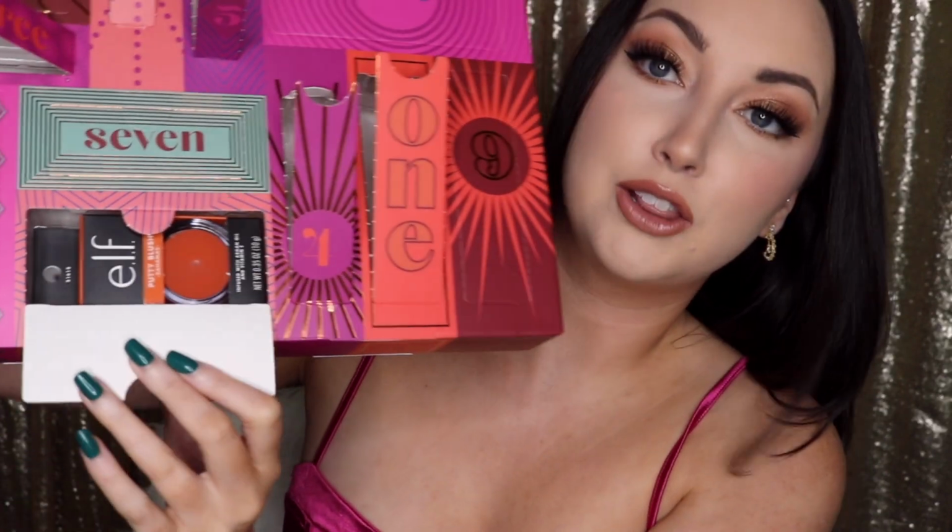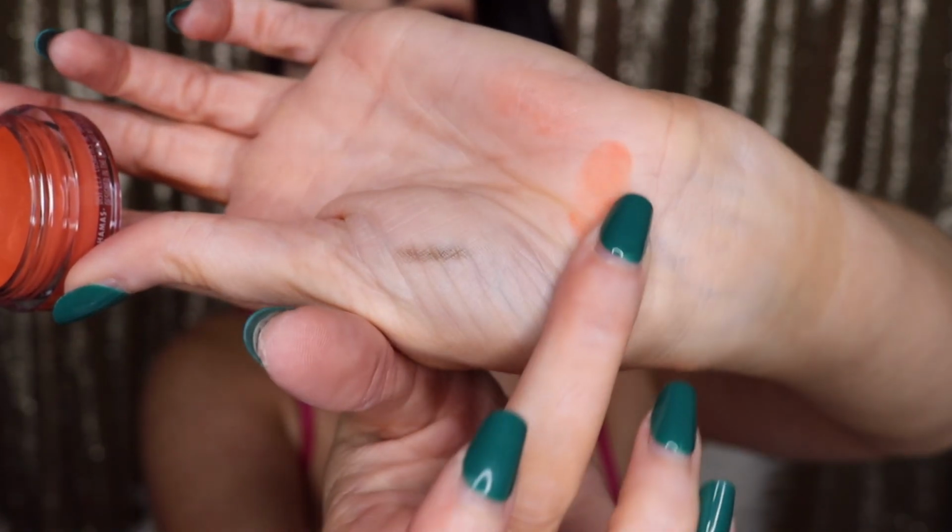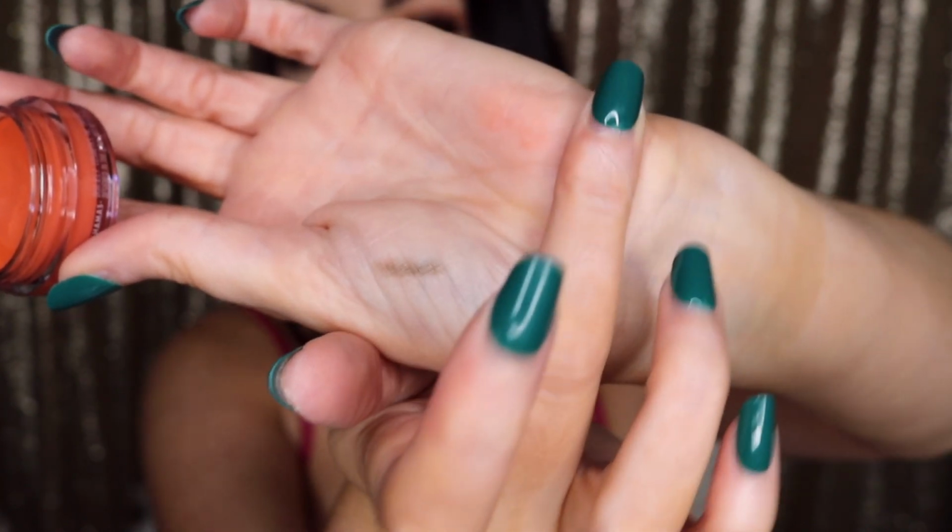Okay, day 6. And it looks like we have another e.l.f. product. So this is the e.l.f. Putty Blush in the shade Bahamas. Let's get a nice little swatch. All right, so another kind of like peachy tone. I think in a very small little dose for me, this will be really nice. I can't do a lot of like orangey blushes, but I think if I just did a little, it could give a really nice kind of glow.